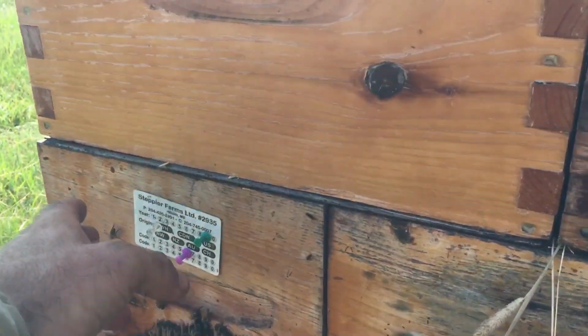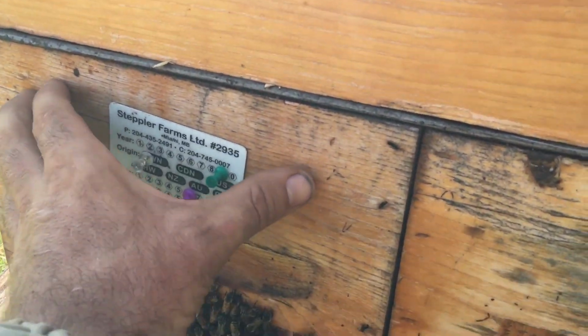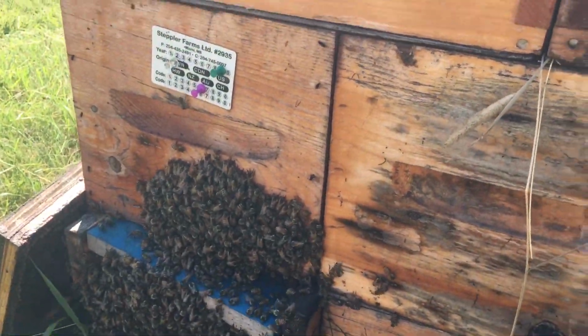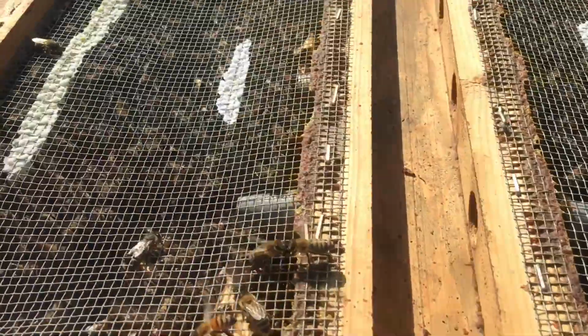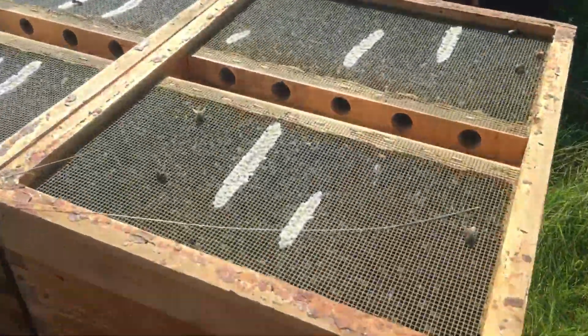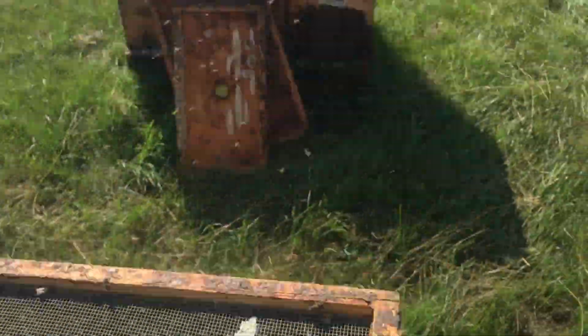Right now, taking a peek down here, we have 6 frames in each nuke. And we're just taking a look down here and they've practically got the whole box full of brood. So there isn't really too much of a concern of plugging out the brood nest because the brood's dominating all the space. Pushing down a little bit of nectar actually wouldn't be a bad idea, but it's coming in hard, so we gotta catch it.